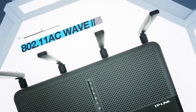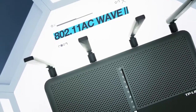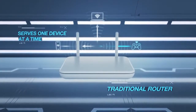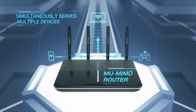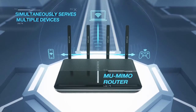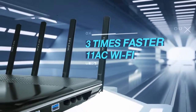Equipped with all-new next-generation Wi-Fi 802.11ac Wave 2, instead of sending data to your devices one at a time, the Archer C2600 handles heavy network traffic and high bandwidth activities on multiple devices at the same time across your home thanks to multi-user MIMO technology. That means three times faster Wi-Fi speeds compared to standard 11ac routers.